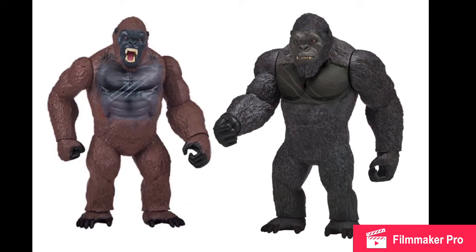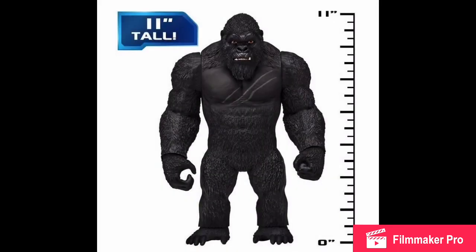Hopefully, in the movie, Kong does have some gray hairs, because I think that'd be really cool. Which is obviously not on the figure, but I feel like that would be more detail, and these kinds of figures aren't really like that.